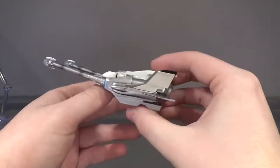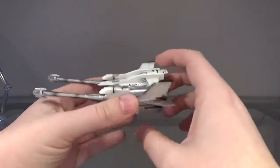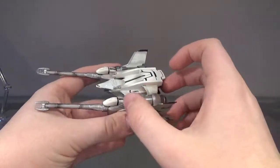Now I'll take a look at the articulation, and all the articulation on Garuda is basically for the transformation.